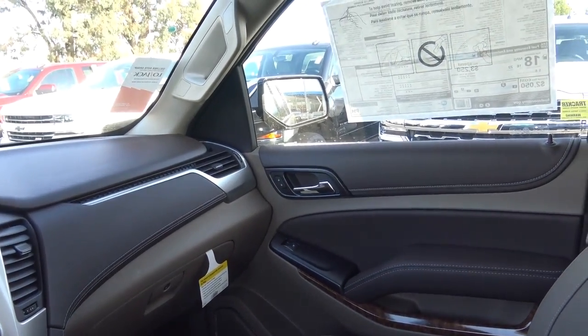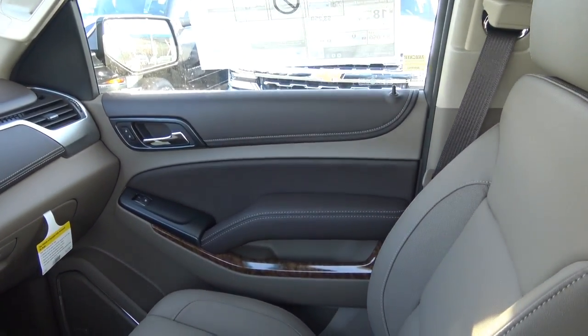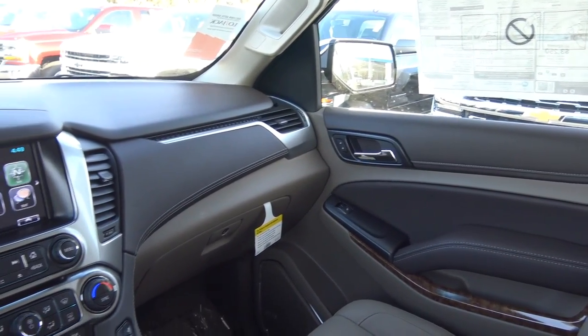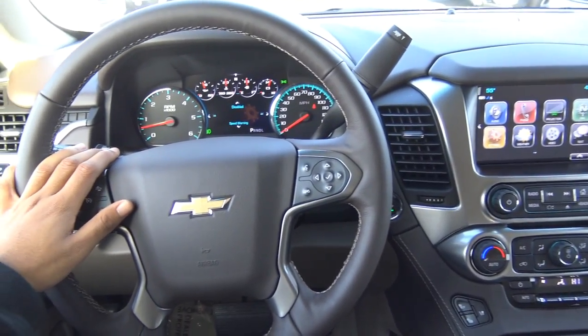But this is a traditional truck-based SUV here. And these used to be very popular back in the early 2000s and the 90s, even though people didn't really care about off-roading or towing capabilities all that much.